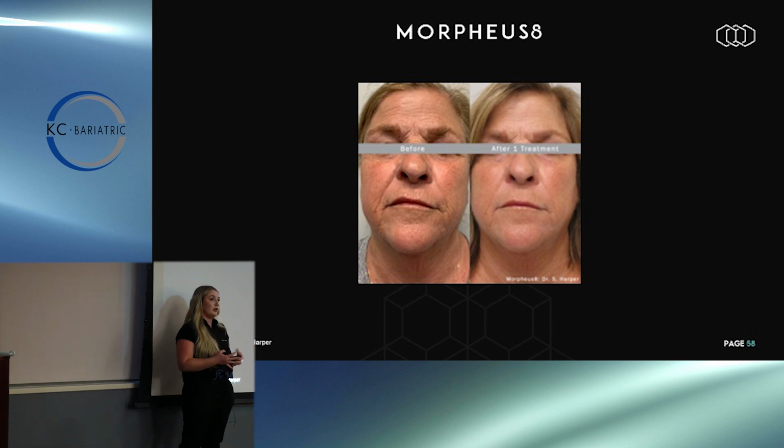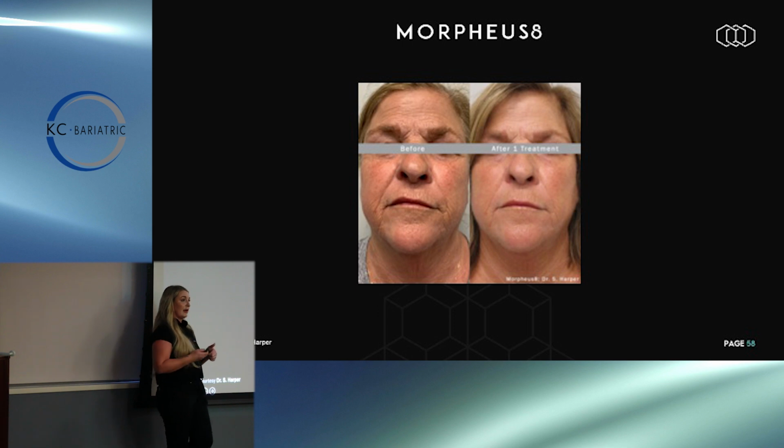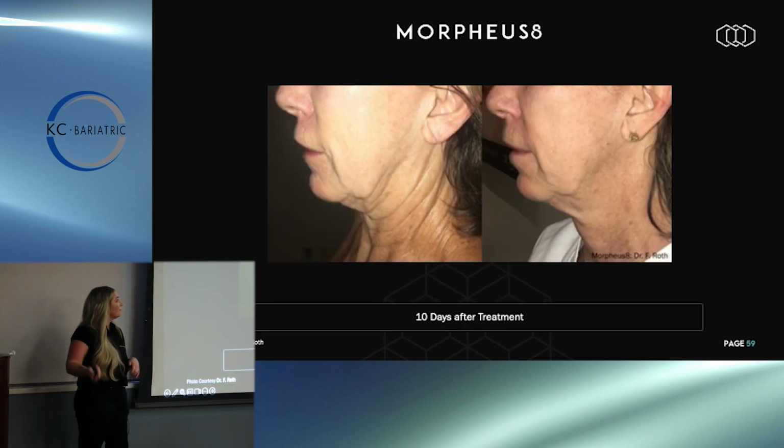We're rebuilding that collagen and elastin from essentially the ground up, and so we want that to last you a long time. If you think about our current collagen and elastin, our current skin, it's taken us quite a bit of time for that to start breaking down, and so we need to build that collagen and elastin up over those 3 series to last you 3 to 5 years, unless you're constantly maintaining it with 1 single treatment every year to keep that collagen and elastin rebuilding.